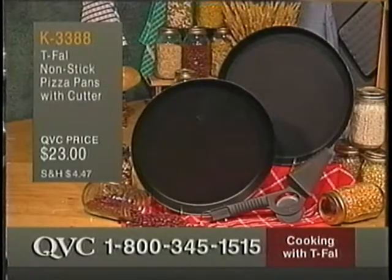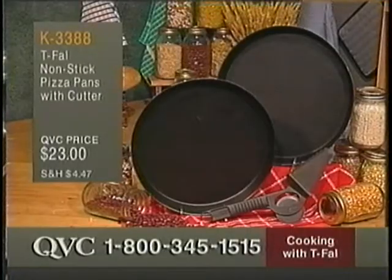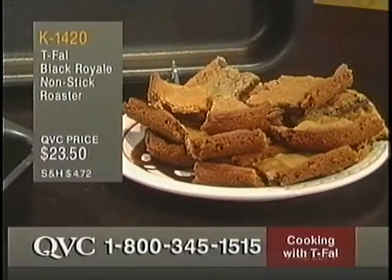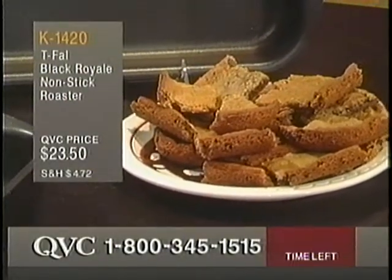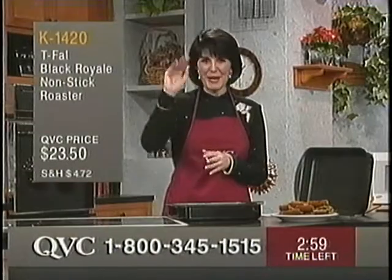And that cutter really comes in handy, too. Did you see me using them to cut the cookies? Yes, it works really well. So now you get not only the pans, but a nice cutter to go with them. Well, thank you for calling. Have a nice evening. Okay, bye-bye. Good night.